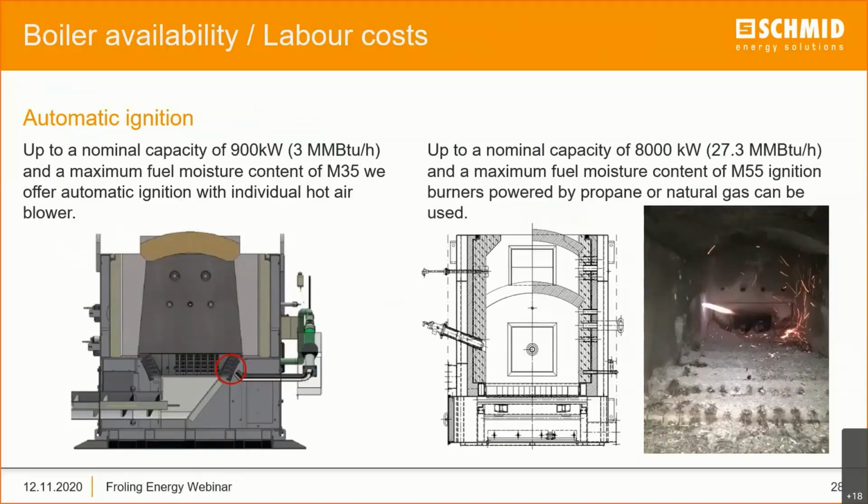The automatic ignition is another feature to keep labor costs low. It allows automatic start and cascade functions without manual interaction. The electric ignition with individual hot air blower is available up to a nominal capacity of 900 kilowatts and a maximum fuel moisture content of 35%.